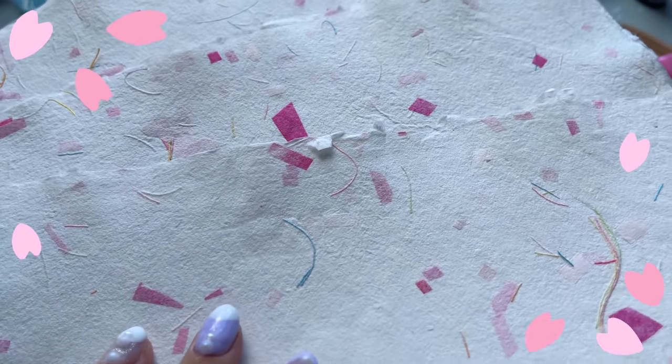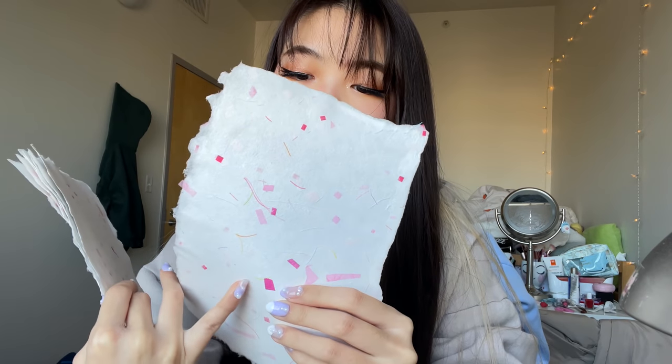Also, they all have these splotches. I'm not exactly sure why. I'm not sure if it's from mixing papers together because I had to do that because I ran out of the pulp, or if it's from water. Either way, I really like them. These are my favorite papers that I made.